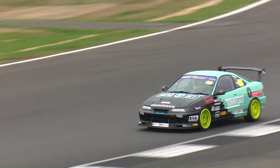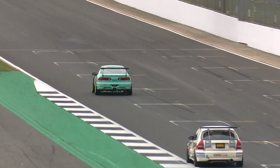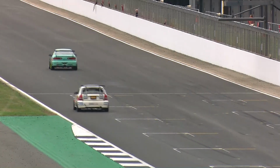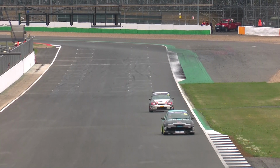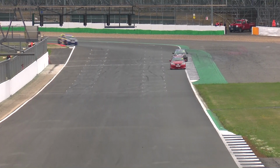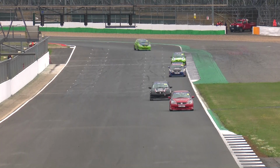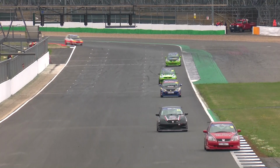He won both races at Croft in fairly dominant fashion earlier on this season, and had a race victory by nearly 14 seconds at Cadwell Park in the opening race, but that unfortunately was followed by a non-finish in race 2. That was last time out. Now, he really can't afford the same sort of thing to happen this weekend at Silverstone. He's won the first race, he could do with doubling up to further establish his championship lead.